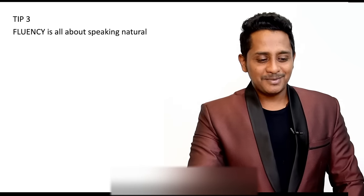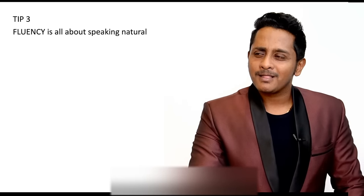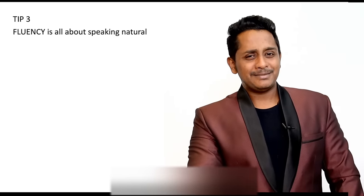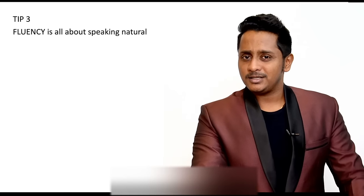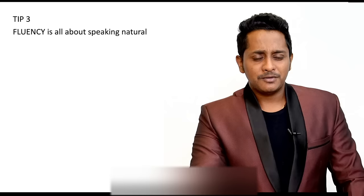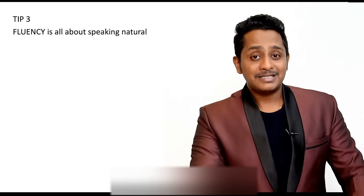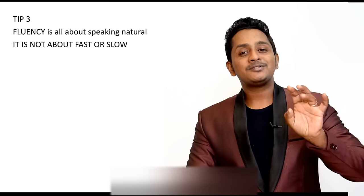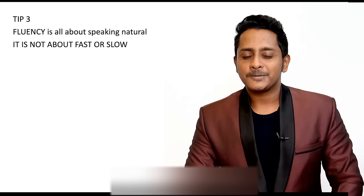Let's quickly move to tip number three. Fluency means what? Speaking naturally. Right now, I'm speaking naturally. Am I making fumbles? I'm trying to be as continuous as possible, with occasional pauses, and trying to be more continuous whenever required. The same way you have to speak. It is not about speaking fast or speaking slow. Speak at your comfortable speed.